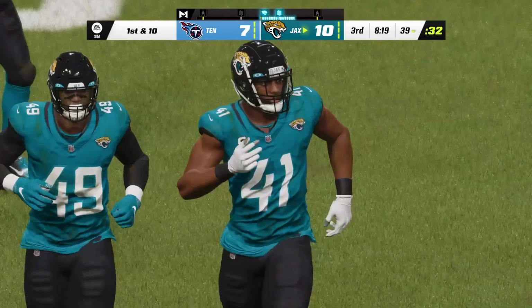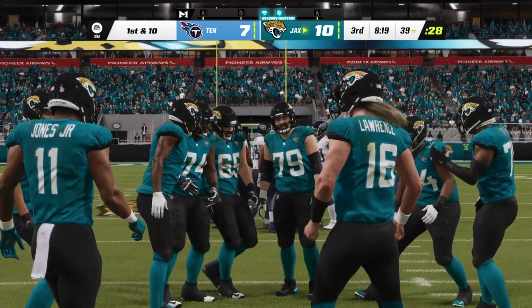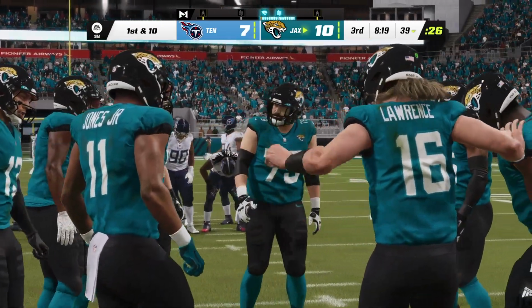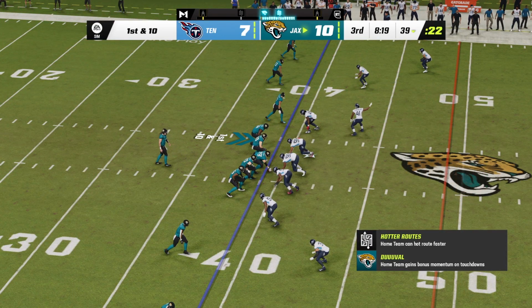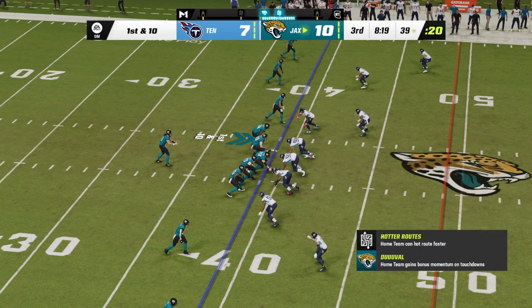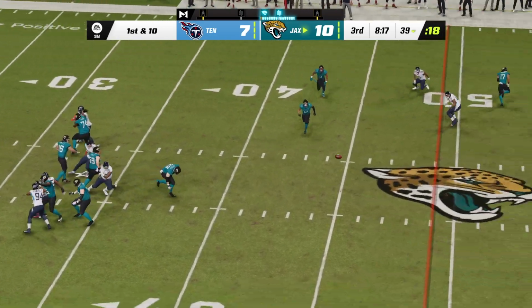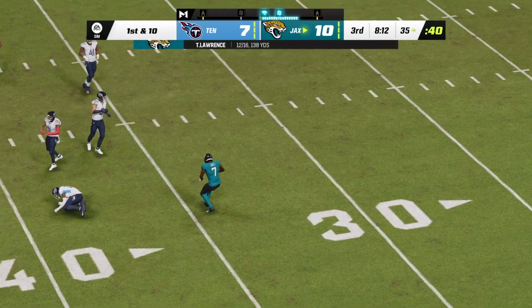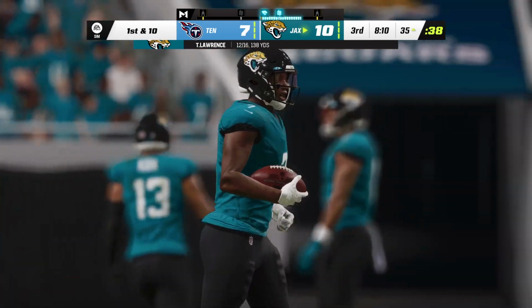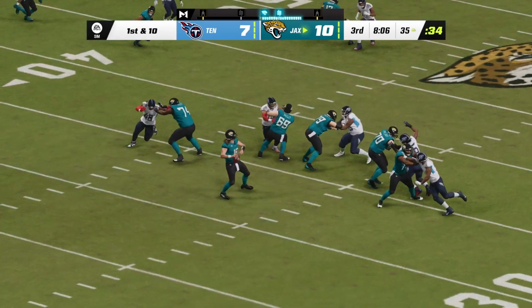Now we take a glance at the offense as they work their way back out for their first possession of the second half. Their defense has done the job. Now it's the offense's turn as they've got it 1st and 10. Here's Lawrence to throw. Man open, here is Jones. And he's going to get this down to the 35-yard line. A good pickup there, 26 yards.